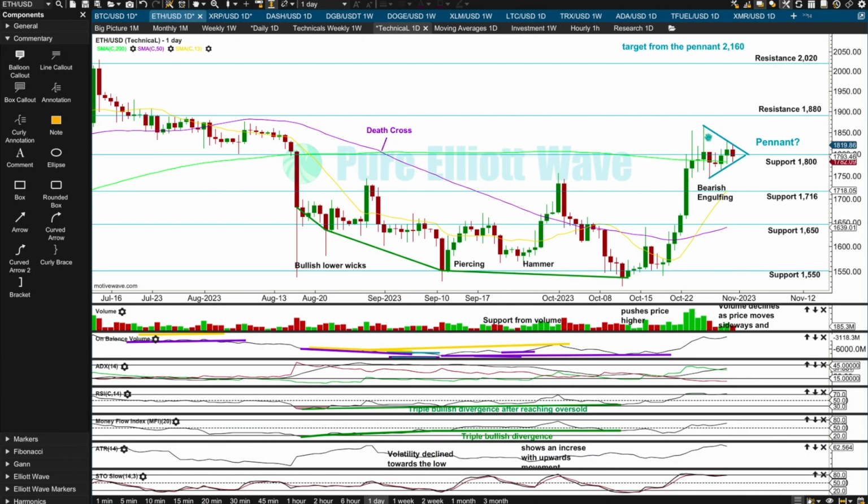For Ethereum, a little pennant pattern may also be forming. A little bit concerned about the steep slope of both of these trend lines for the pennant, so I'm absolutely open to adjusting those over coming days. So far, this little pennant pattern has only lasted 6 days.